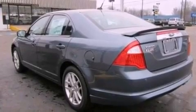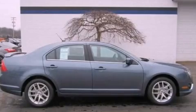the long run. This vehicle won't last long at this price. Call and arrange a test drive now.